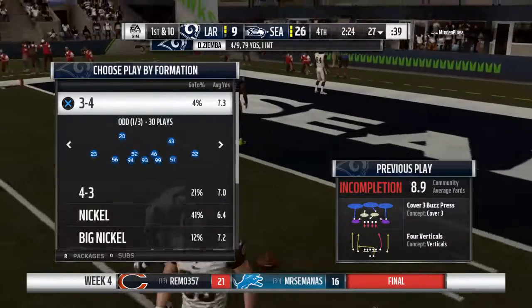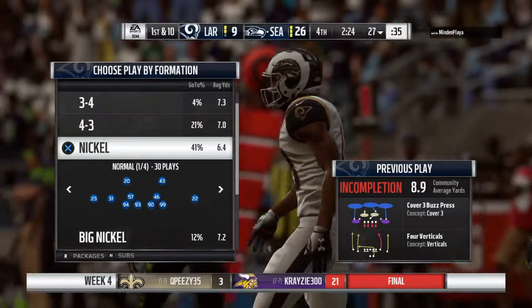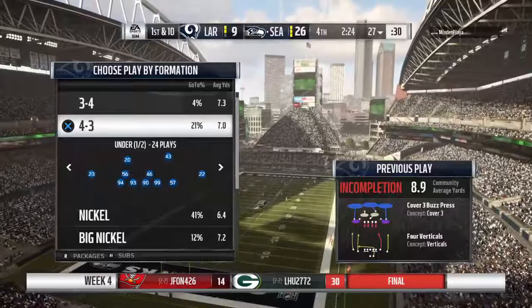Look up there. It's incomplete. Boy, it looked like he had it and dropped it. And the Seahawks are going to take over the football. Here come the Seahawks now, set to take over on offense.